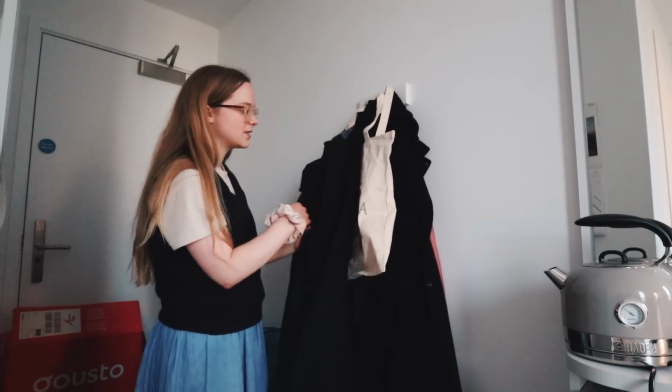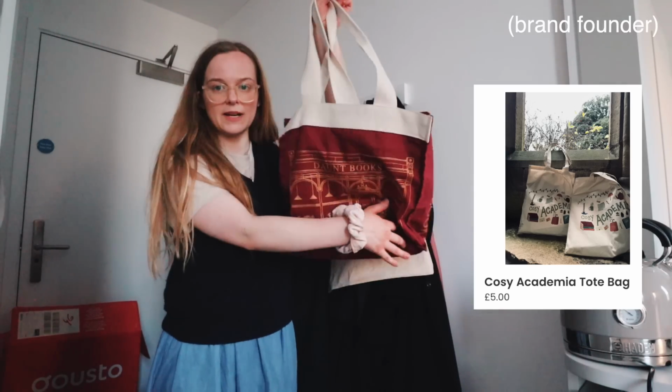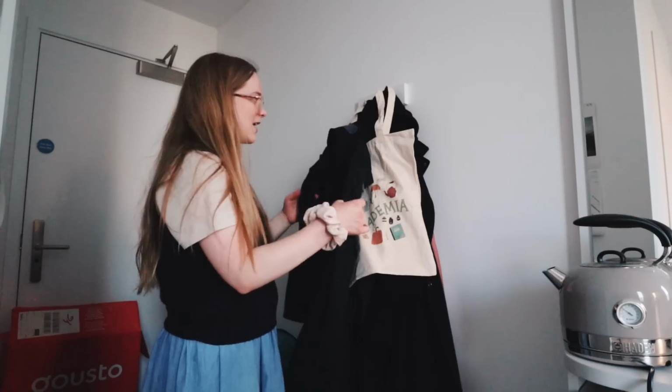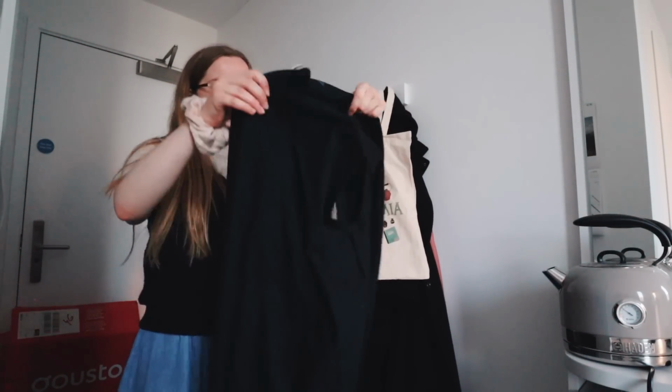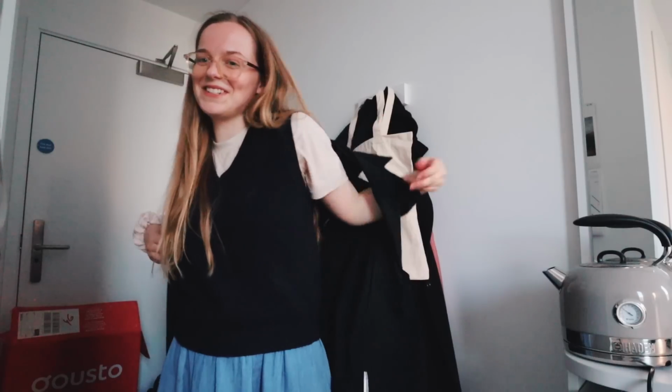And then on this side I've got a very full coat hanger. On here I've got some tote bags. This is the pumpkin productivity one. This is my Dawn Books bag, which I really like. I've also got my gown, so this is my academic gown. I just put it on to show you. I honestly didn't wear this as much as I anticipated wearing it, because at my college we don't have to wear it for second hall, like formal dinner, apart from Thursdays.